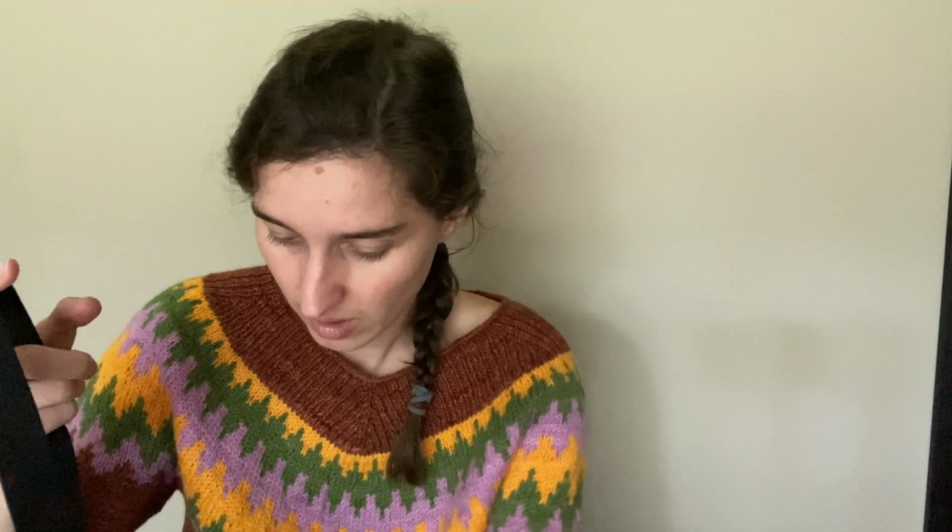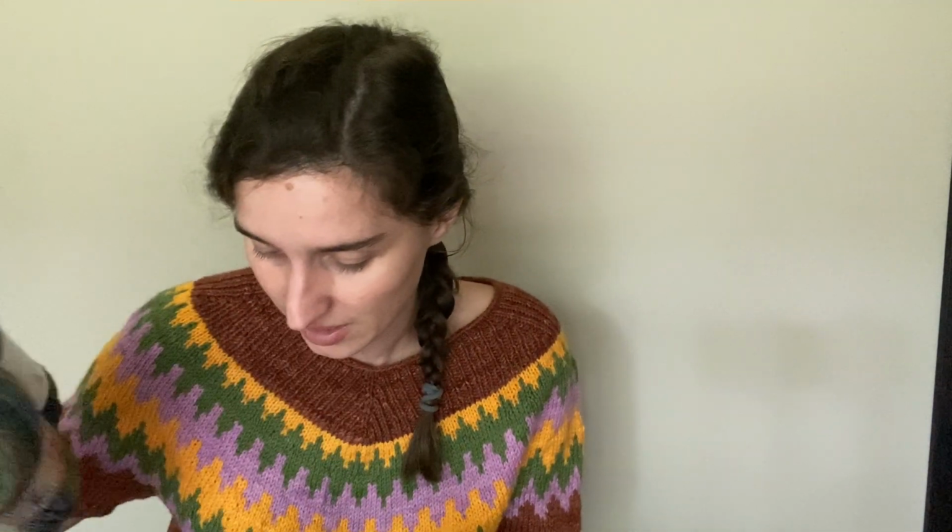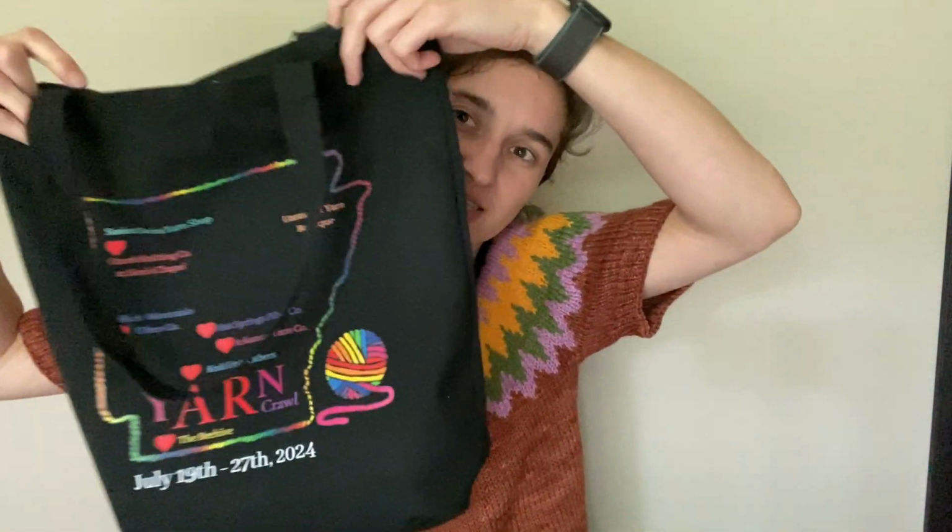I'm not a super, what's the word? I'm more of a monogamous knitter, so you won't see as many projects coming all at once. But I also, because the yarn crawl started, I think last Friday, I went and purchased some yarn. Friday, I went to Knit Unto Others, and I got the bag, which is the same as last year. I think it's a different shape. And then there's also a snap, which is awesome.